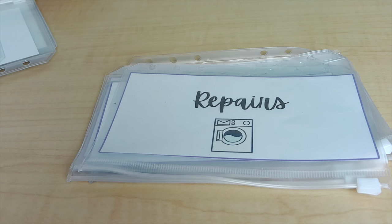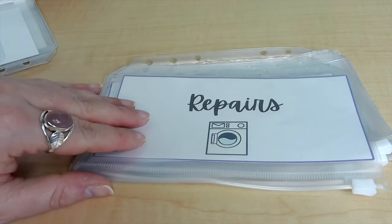Repairs wasn't one that I prioritized last year, but I feel like perhaps I should prioritize this one slightly more, seeing as I'm now responsible for everything by myself. So if the washing machine breaks, for example, I'd be in a lot of trouble really quickly because of the amount of school uniform and just clothes in general that I wash of theirs. Yeah, so repairs might have to be one that I prioritize slightly more this year.